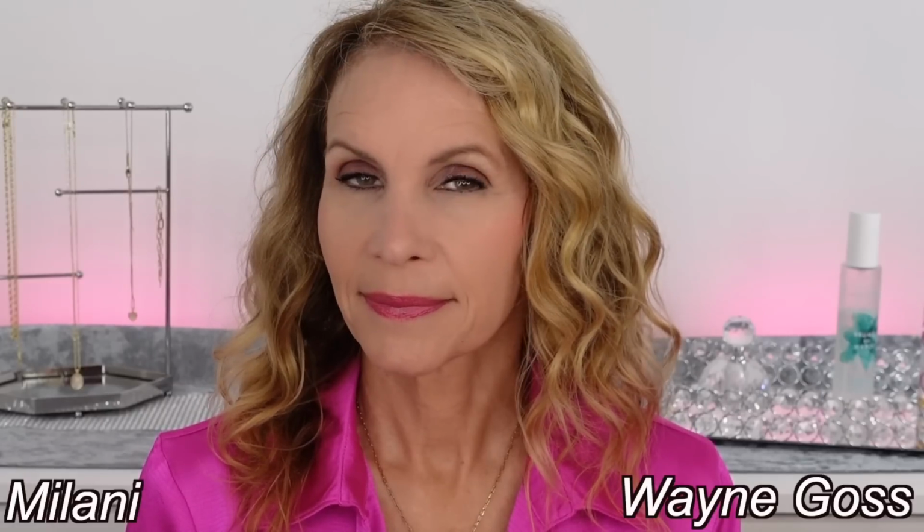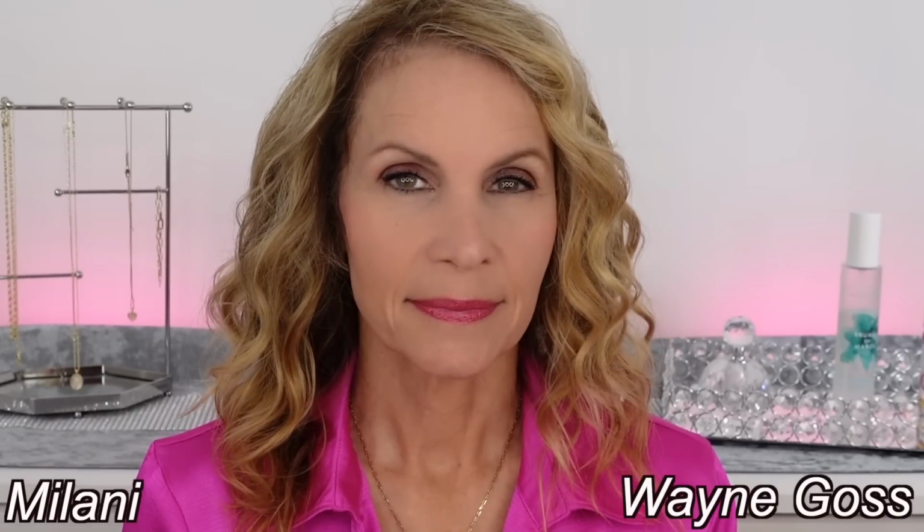I definitely feel the Milani is amazing, but if I had a choice, I would buy Wayne's powder. I think it's so beautiful. I can easily use it in my under eyes. And even though when you first put it on, you see it, it melts into the skin. I just think it's absolutely stunning. And I understand that someone might not want to put out $28 for a product. So if that's you, then I would say go with the Milani because you're only having to put out $12.99 at one time.